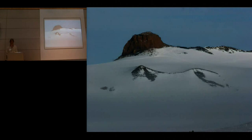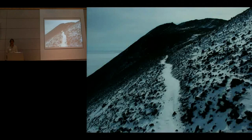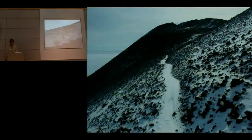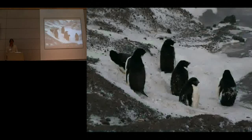I got to go out on a hike. Went up to, that's Castle Rock. This is a picture of the trail out to Castle Rock, and just for a frame of reference, that's Mars. So to give you a sense of what it looks like there.